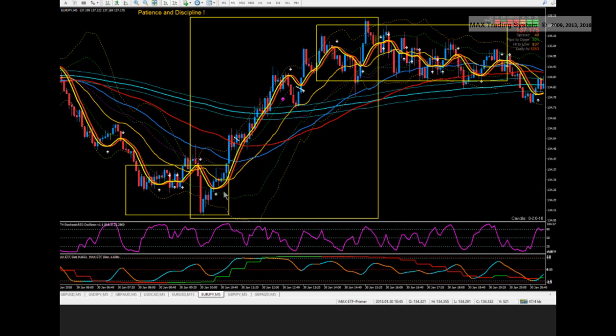If we have missed for any reason the trend reversal, we can still use the classical Max entry setup to jump into the trend. Okay? And especially in the classical Max Advanced, I teach how to also trade counter trend, but not as efficiently as with the Max ETF. Okay?